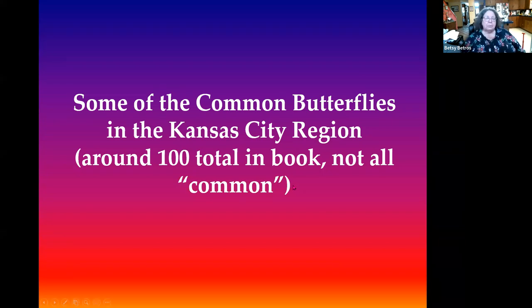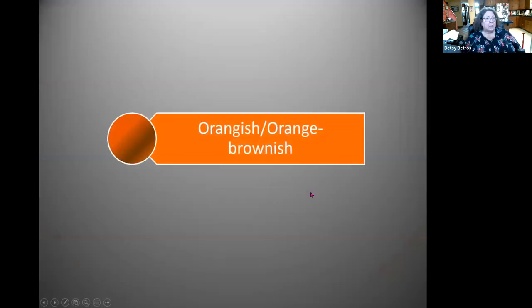It covers 100 species in detail, and then another 30 that are outside our region but are really cool looking butterflies. And not all those 100 you're going to find every year. So when I said color wasn't the greatest, but this is what we have. So I'm going to go by orangish, orange brownish, because, you know, we all see things differently, especially on color.